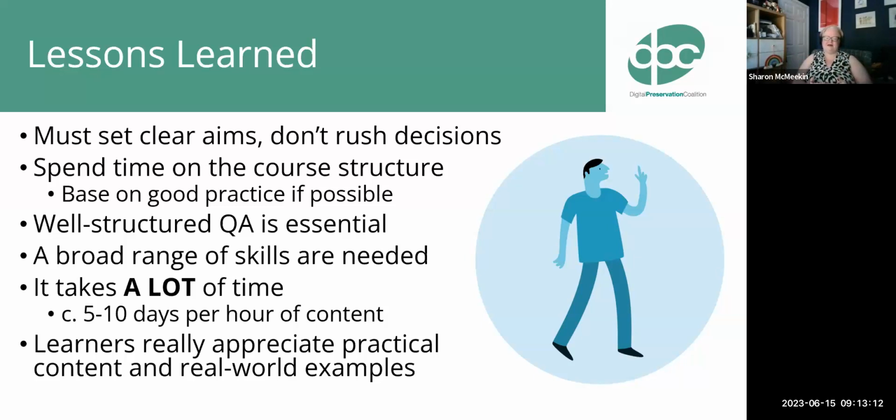I've had to really work hard upskilling myself in the last few years in terms of my understanding of learning pedagogy, instructional design, and the various software packages for content production that we've needed. But I have the luxury of having time to do that in my role as head of workforce development with the DPC, and that's not necessarily the case. I think it would be good if we can start to bring more of that into digital preservation training.